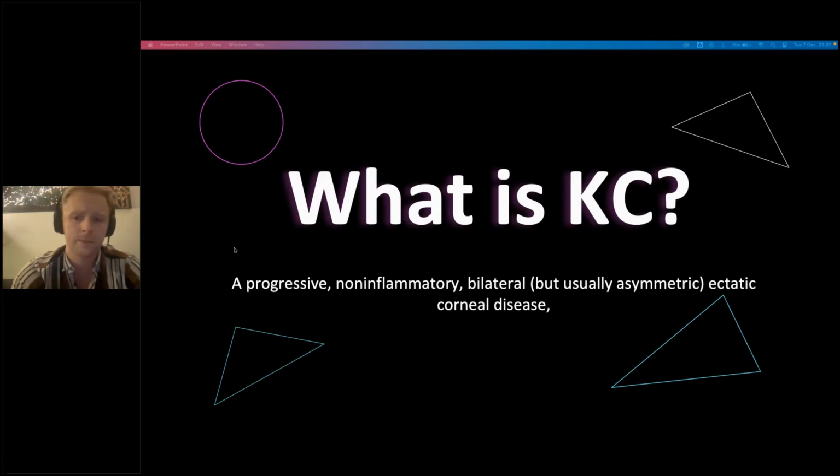And one of the things I found really interesting was there was a study, and basically it looked into the prevalence within males and females, and it actually affects males and females quite equally. But often the males present with a more advanced form of keratoconus. Now, the study didn't exactly give us the reasons why males present with it more advanced.